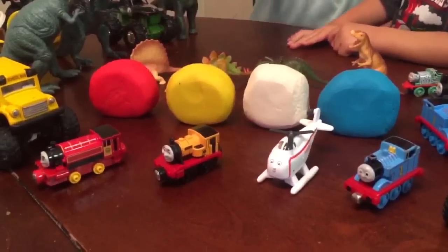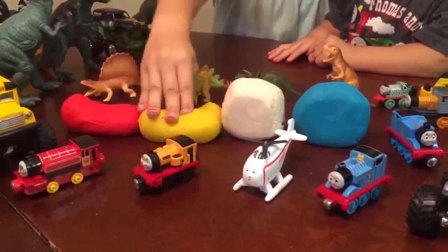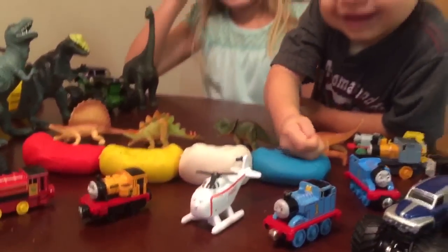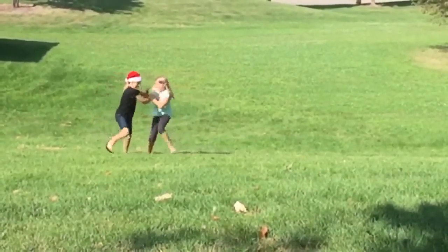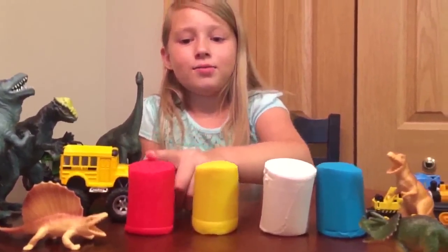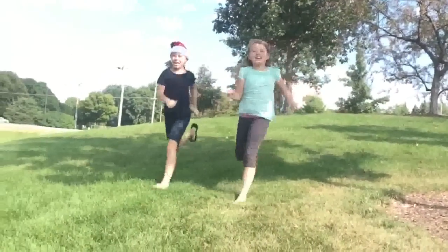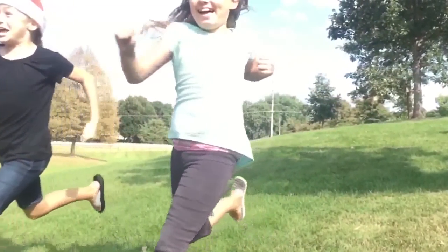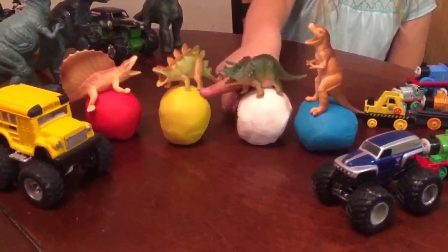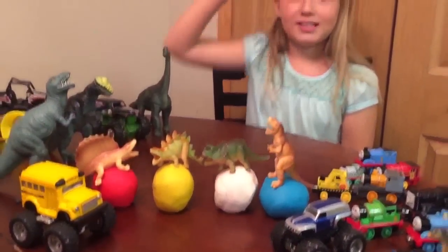Yeah. Oh! Red Play-Doh. Yellow Play-Doh. White Play-Doh. Blue Play-Doh. This is Play-Doh. Red, yellow, white, blue. Play-Doh with the dino on it. Yellow Play-Doh with the dino on it. White Play-Doh with the dino on it. Blue Play-Doh with the dino on it.